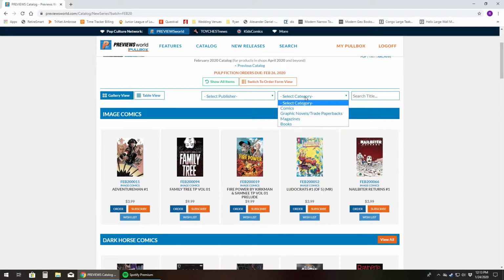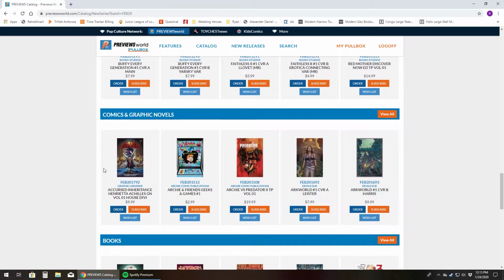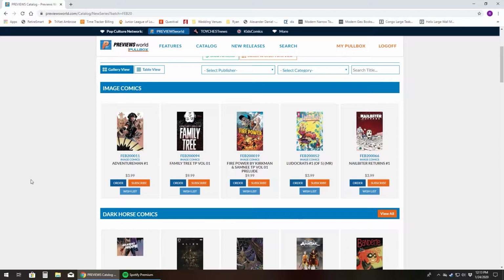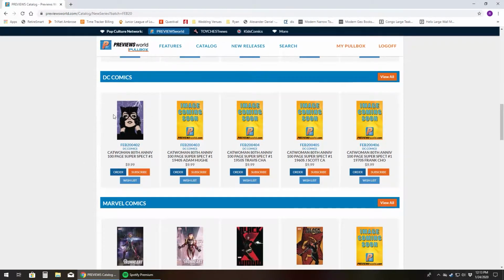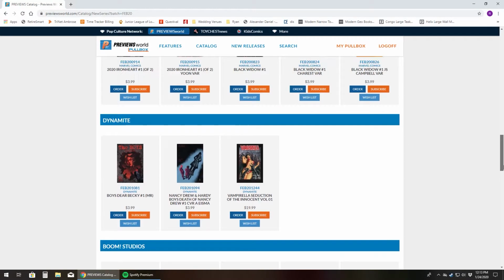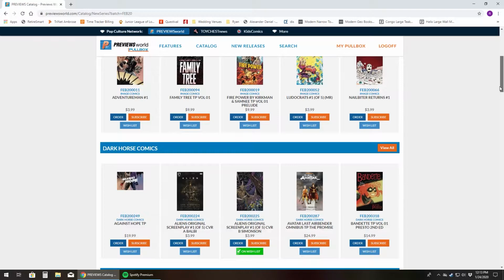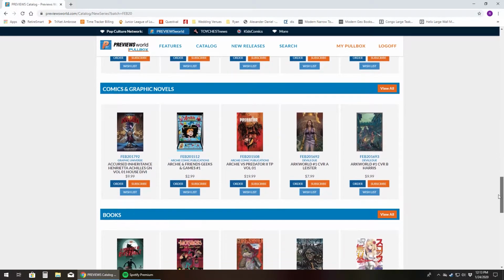And then, for your sakes, they do all the bigger publishers first, and that makes sense. This is the stuff that people are the most interested in, and you can just make your way down. They start with Image, Dark Horse, IDW, then DC, then Marvel, then Dynamite, Boom, and then everybody else. Those are basically the bigger companies. When we say the bigger publishers, that's what we mean.